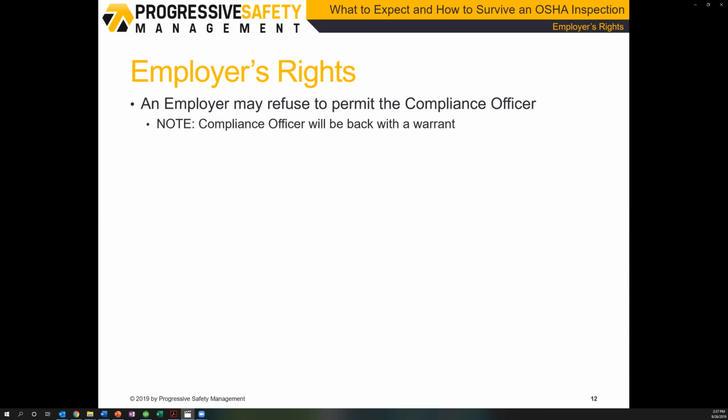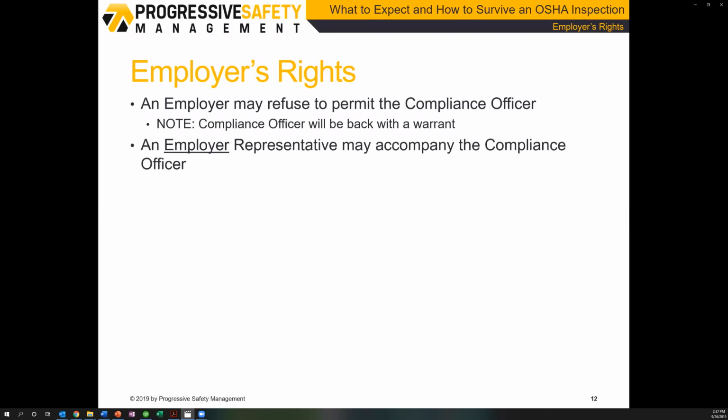You know, we don't want to be there in that situation, but do just want to make you aware that you do have the right to not let them in. Okay, I'm not encouraging it by any means, but you do have the right.